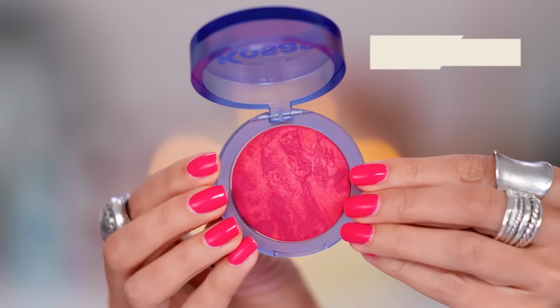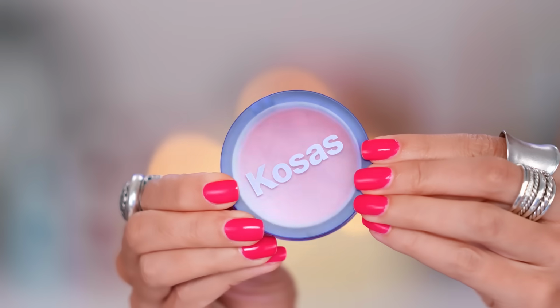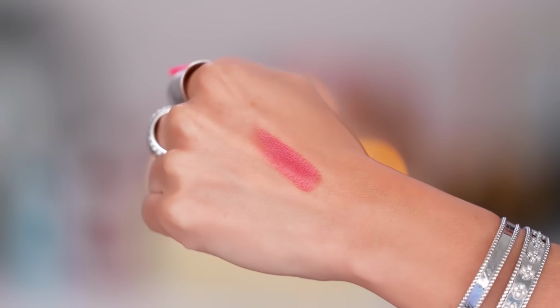Moving into some blush. Now, I promise we're gonna get to all the Ulta goodies really, really quickly here, but I was sent this particular blush from Kosas. I have been very not shy to share that these baked blushes have not been my favorite because they fade really quickly. For a baked blush, I like different formulas better, and so I was like, meh, not the biggest fan of this particular launch. However, they sent over their new colors and they are so appetizing, appealing. They look fun and bright, perfect for this time of year.